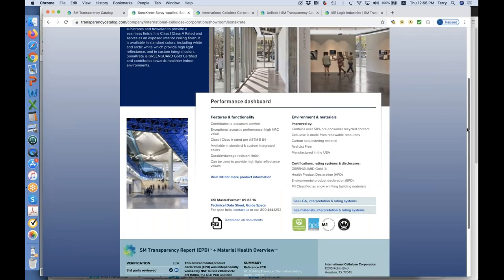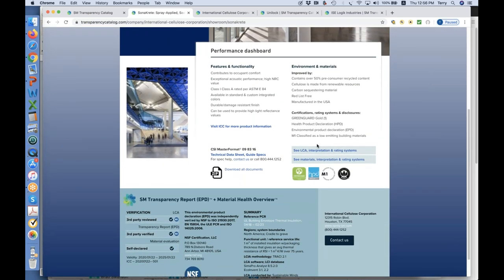In the transparency report, you're going to be able to come to the dashboard, see every type of disclosure that they have, quick access to the guide specs, and here in this zip file, you'll be able to download every single document: the transparency report itself, a PDF of that, the guide specs, and every single type of disclosure certification they have. So in one click, you'll be able to get everything you need.